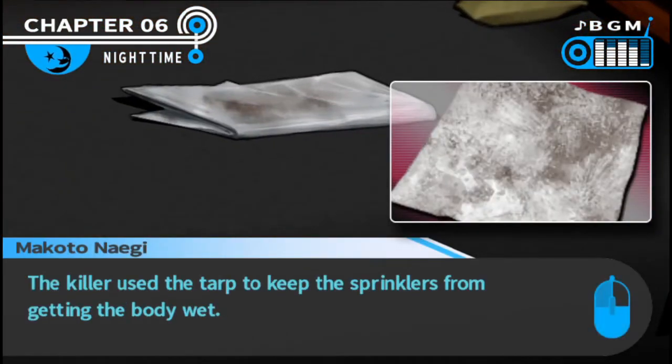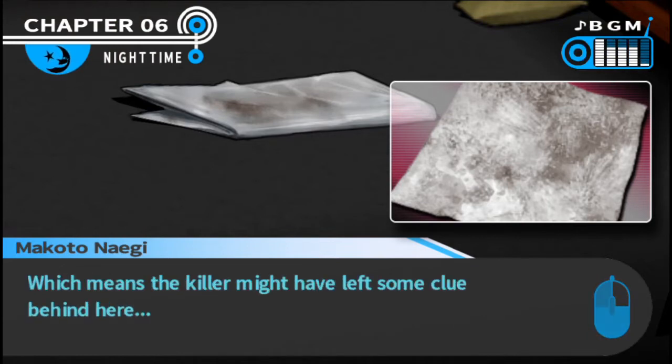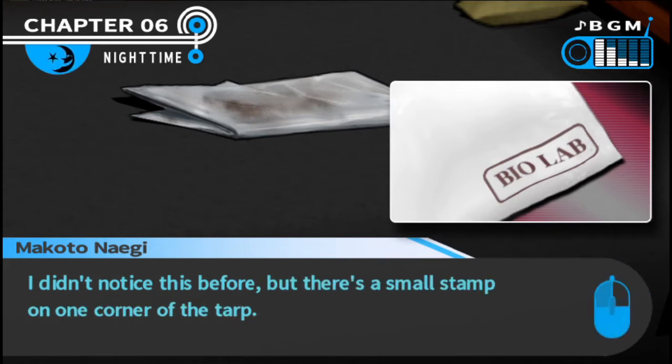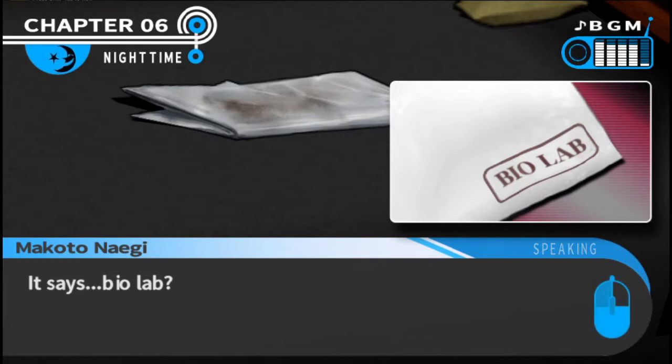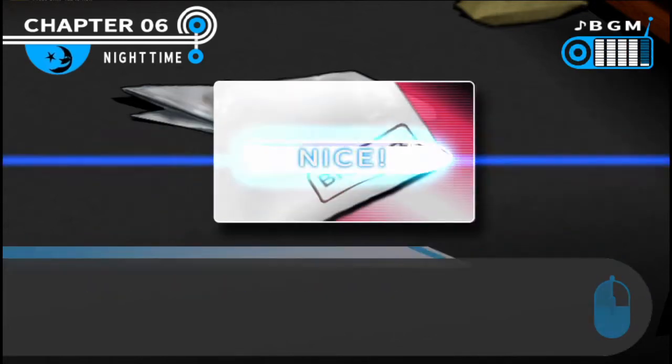The killer used the tarp to keep the sprinklers from getting the body wet, which means the killer might have left some clue behind here. Huh? I didn't notice this before, but there's a small stamp on one corner of the tarp. It says Biolab? Then this originally came from the Biolab?